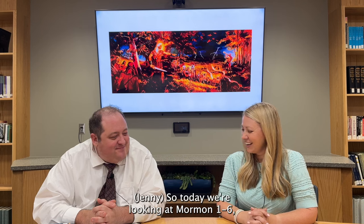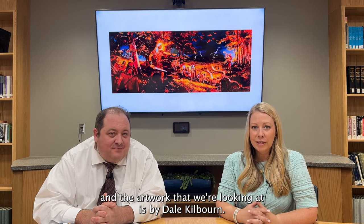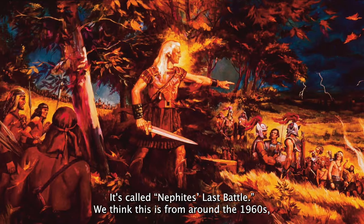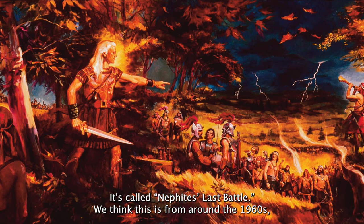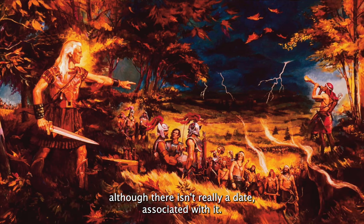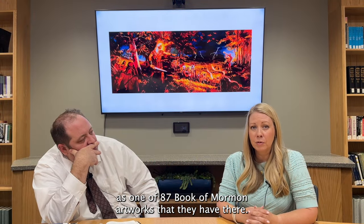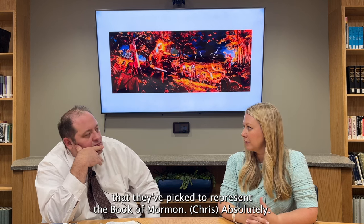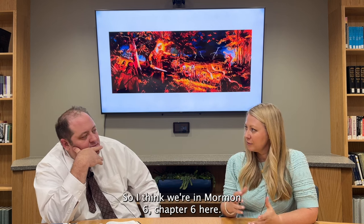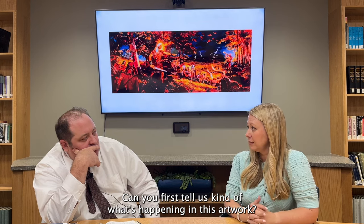Thank you. So today we're looking at Mormon 1 through 6, and the artwork is by Dale Kilborn. It's called Nephite's Last Battle. We think this is from around the 1960s, although there isn't really a date associated with it. It is included in the Church Media Library as one of 87 Book of Mormon artworks that they have there. I think that's interesting that this is one they've picked to represent the Book of Mormon. So I think we're in Mormon 6 here. Can you first tell us what's happening in this artwork?